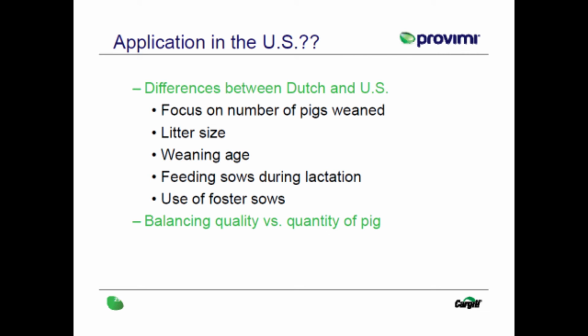They will use about 25% nurse sows right now in order to achieve the increase in pig production without using the liquid creep system. That's really how, in the past, they have been achieving their increase in weaned pigs per sow per year: by using nurse sows. That also means they can't get as many litters per sow per year. So a lot of the benefit they see is by not needing to use as many nurse sows.